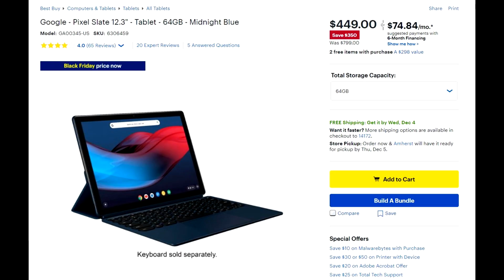The reason why it's not my favorite over the Chromebook 360 is the keyboard. It is a good keyboard, don't get me wrong, but because it is a tablet keyboard, they did have to make some compromises in it, and the travel isn't great. So it is a decent keyboard, don't get me wrong, but definitely not my favorite.